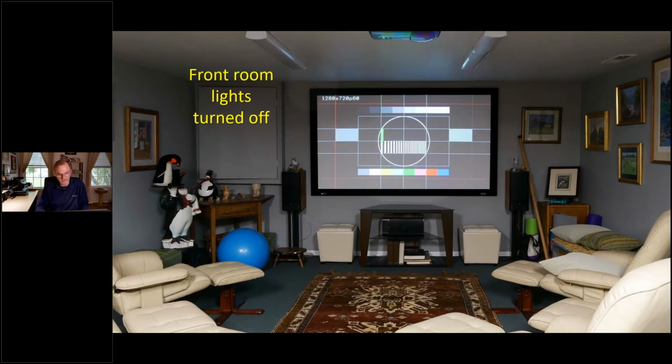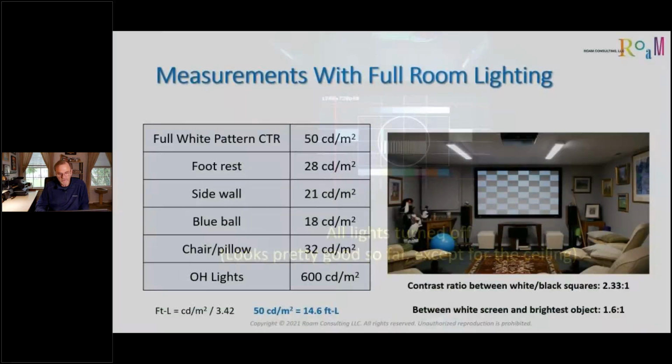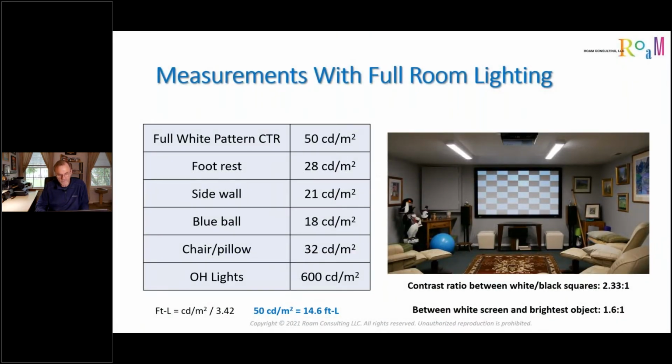Well, that improves things considerably. But we're still seeing reflection off the ball and off the chairs, off the penguins, off the footstools. So let's turn all the lights off. Well, now that seems plenty bright enough, okay? Except we're seeing some reflections off the ceiling. So what we've really done is improve the contrast ratio.